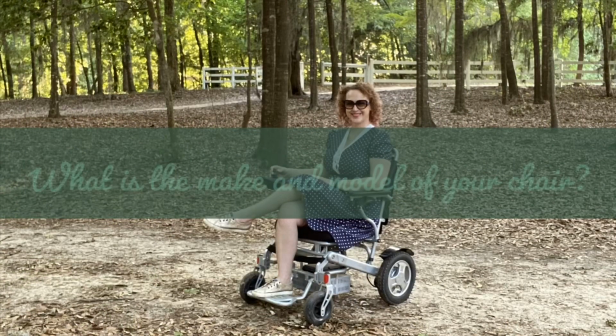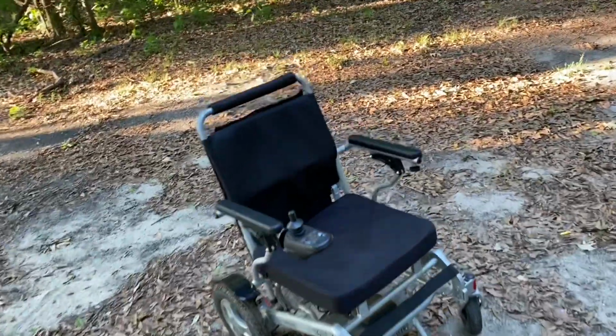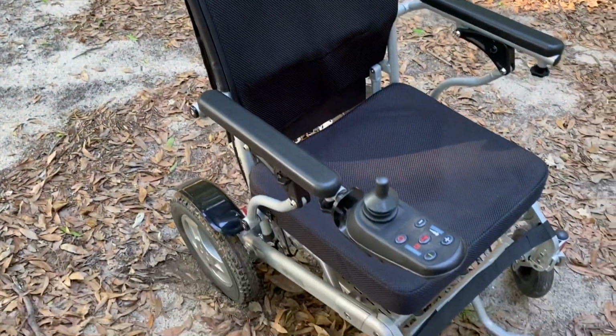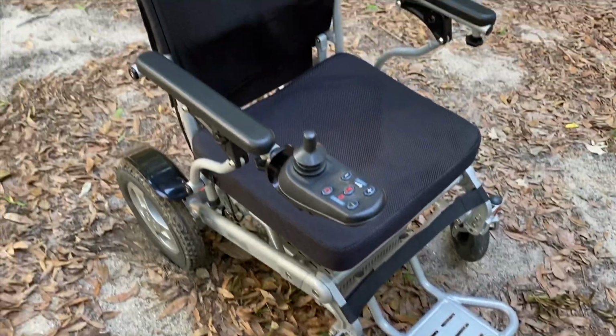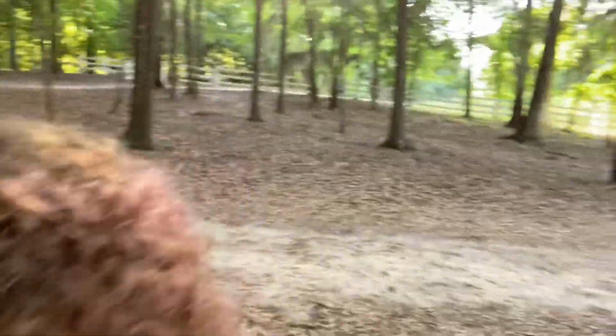The next question is, what is the make and model of your chair? And my chair is a M-45 by eWheels. I got it from spinlife.com. I did go through the whole process of meeting with a physical therapist and an ATP and actually getting a chair custom built for me. However, insurance would not approve it.